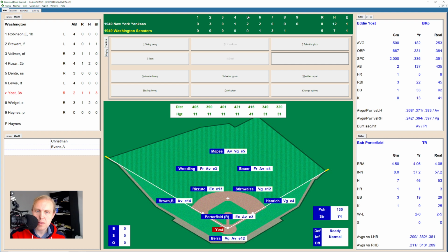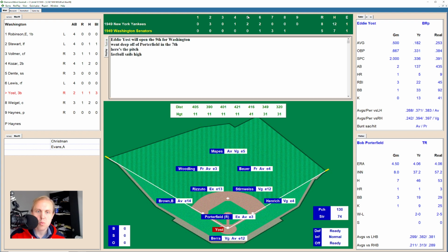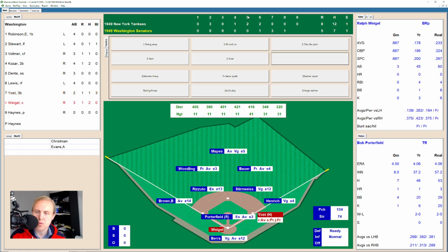Eddie Yost comes up. He had that 3-run home run earlier. He is 1 for 2. He takes the ball. It's 5 home runs this season. There's a ball outside, 2-0. It's way outside, 3-0. He'll be taking here, and that's below the knees. He gets the walk. Porterfield has issued 4.